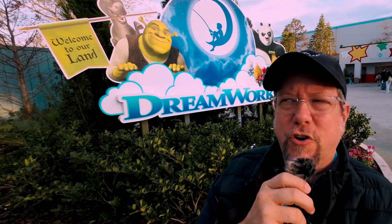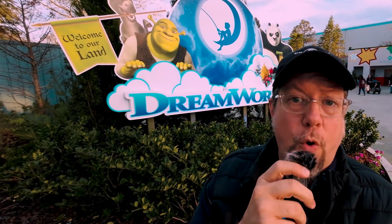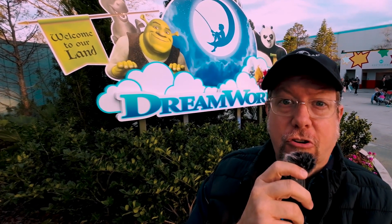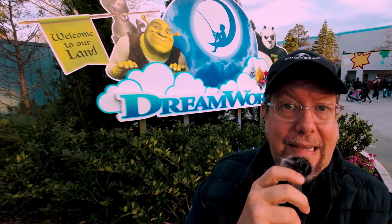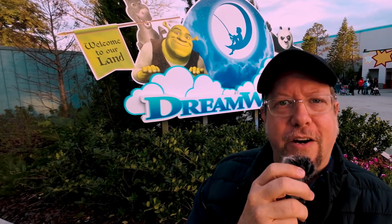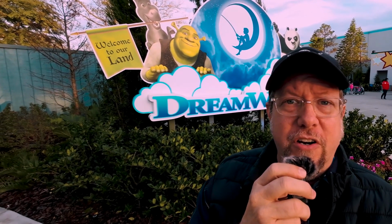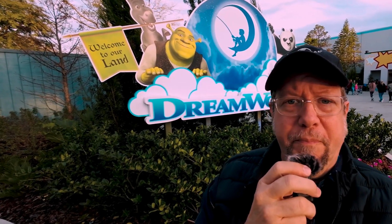Okay, here we are at Universal Studios Florida at the future home of DreamWorks Land, where you're going to have Shrek, Trolls, Kung Fu Panda, I mean, you name it. Anything that comes from DreamWorks, they're fixing it all up now, and it should open a little later this year. So let's check it out.